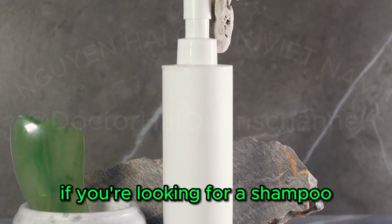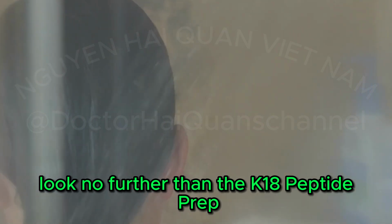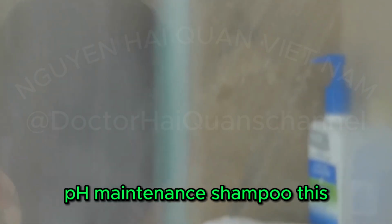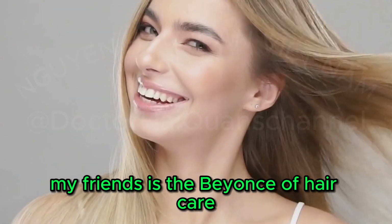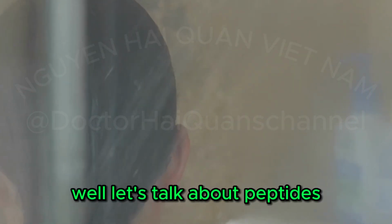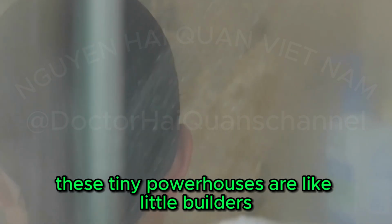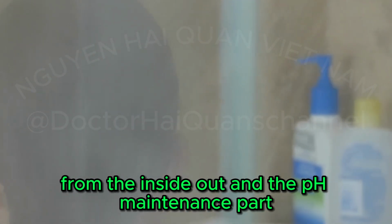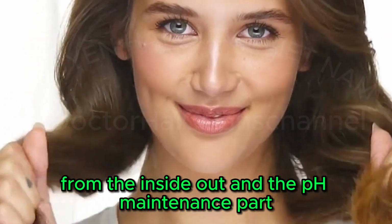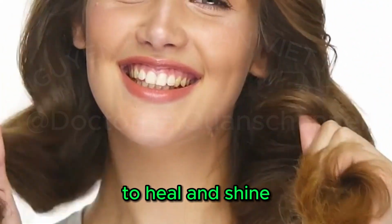If you're looking for a shampoo that truly understands the assignment, look no further than the K18 Peptide Prep pH Maintenance Shampoo. This, my friends, is the Beyoncé of hair care. It just slays. What makes it so special? Well, let's talk about peptides. These tiny powerhouses are like little builders, repairing and strengthening your hair from the inside out. And the pH maintenance part? That's crucial for creating the perfect environment for your hair to heal and shine.